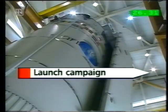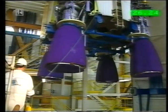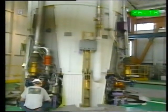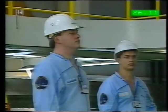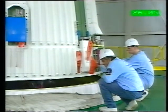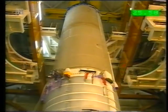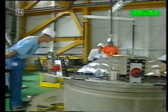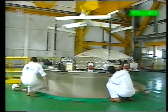The launcher campaign, lasting 25 working days for the Ariane 42P, was conducted in two phases. The first two-week phase was spent in the preparation zone assembly dock. This involved first erection of the first stage with its four engines on the mobile launch table, then mating of the second stage with its single engine with the first stage, then assembly of the cryogenic third stage, which burns liquid oxygen and hydrogen, with the two lower stages, and finally, integration of the vehicle equipment bay, which incorporates the onboard computer and other launch command and control electronics, with the third stage.